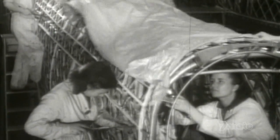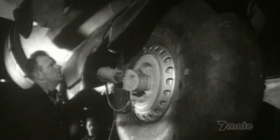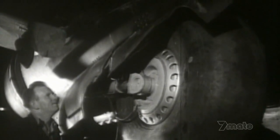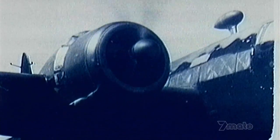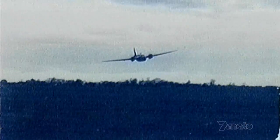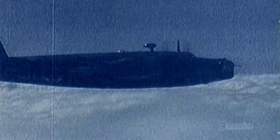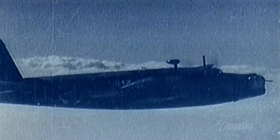Its geodetic construction, a type of basket weave of aluminium beams, was immensely strong. It could take a lot of punishment and still fly home. The Wellington and its Australian crew was featured in Target for Tonight, a British wartime propaganda film. The Wellington was in service at the outbreak of World War II and still in production at the end of it. In fact, they built more Wellingtons than any other British bomber type.